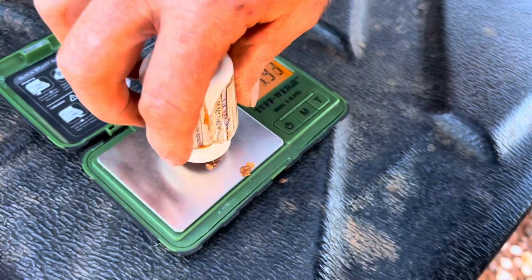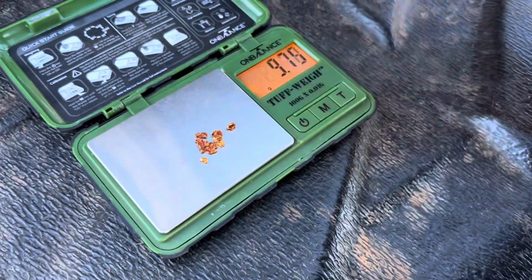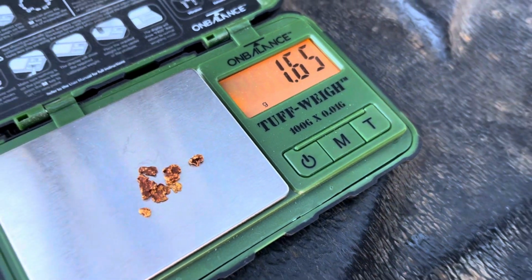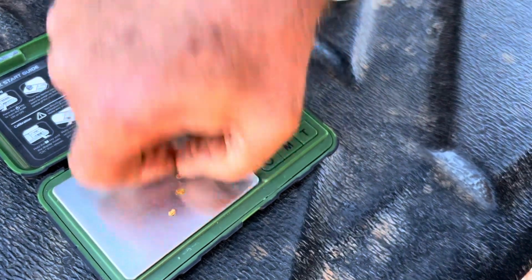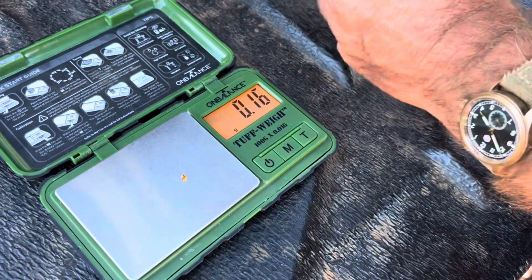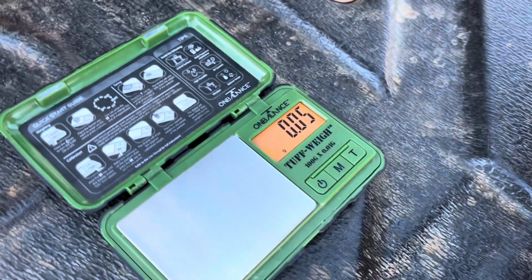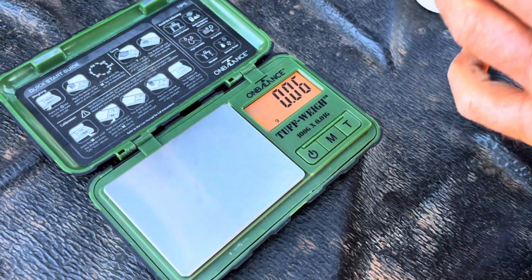Right. So, 1.65 for me. So we'll just do a bit of maths. 1.65, which, okay, that's okay, isn't it? About 8 nuggets or something. And Deb, see if we can steady this one. She got 3 nuggets.